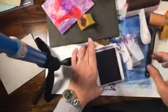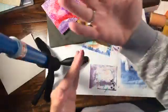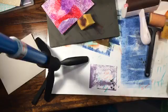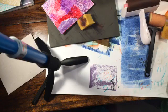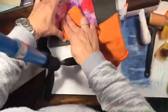All right, so let's see what this one looks like. Woo, that's something, isn't it? Super dirty fingers today. Okay, now I'm going to take my trusty cloth and just wipe it off.